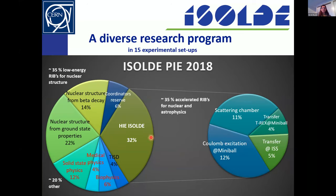And the other 35% is used to re-accelerate the beams to higher energies to induce nuclear reactions with radioisotopes using the different experimental stations there. So this is Coulomb excitation, transfer and scattering chamber experiments. And another 20% of the remaining beam time is used for applications, or, well, it's also fundamental physics, but the isotopes then are used as probes to study the properties of solid materials or of biochemical materials.